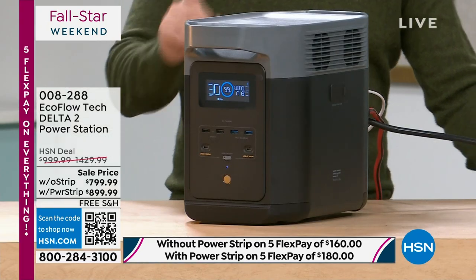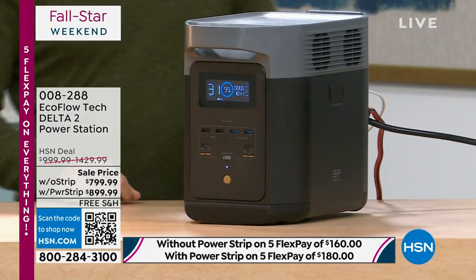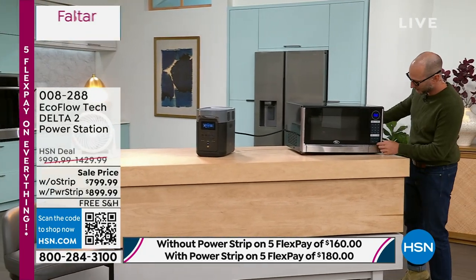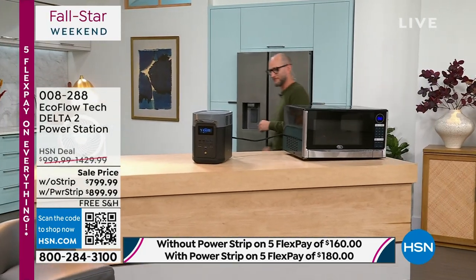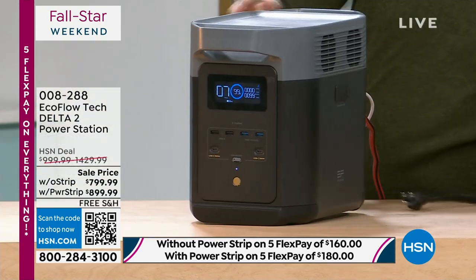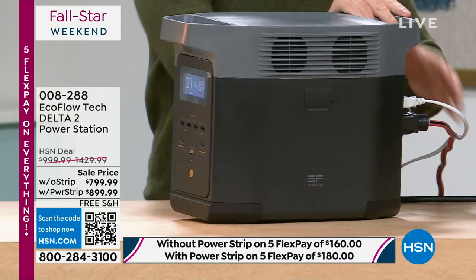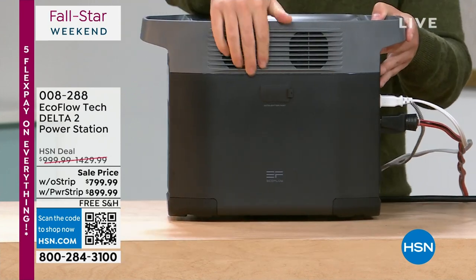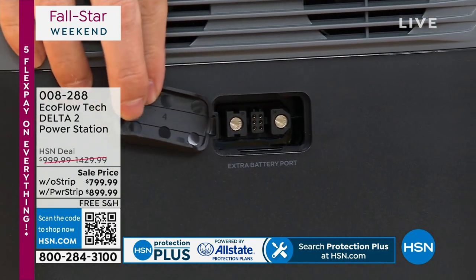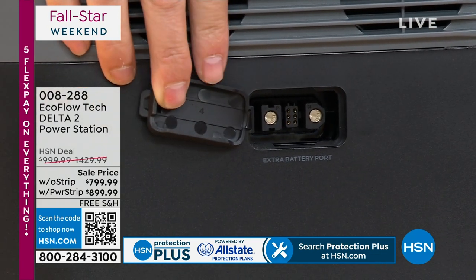And here's the other really amazing part about this: I'm gonna go ahead and hit pause because I wanna show you one last thing and I'm gonna send it right back to you, Debbie. Oh, okay, of course, right when I come over here, it turns off. I'm gonna unplug the microwave just so I can turn this to the side because I wanna show you one more port that's right here on the side. This right here is something that did not exist on the original Delta. This is something that we just added to our Delta 2, and I'm gonna tell you why.